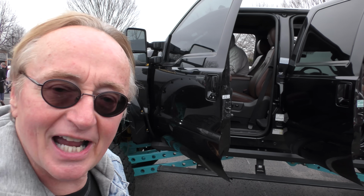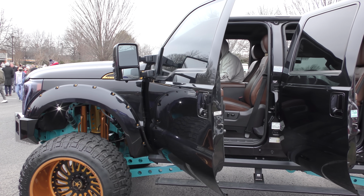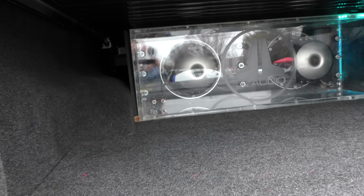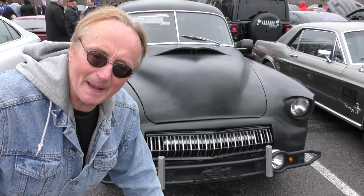Dancing trucks here. Check this out. As if the truck isn't loud enough. Check out that rear end. Reverse eardrums. And it's not as expensive as you might think.